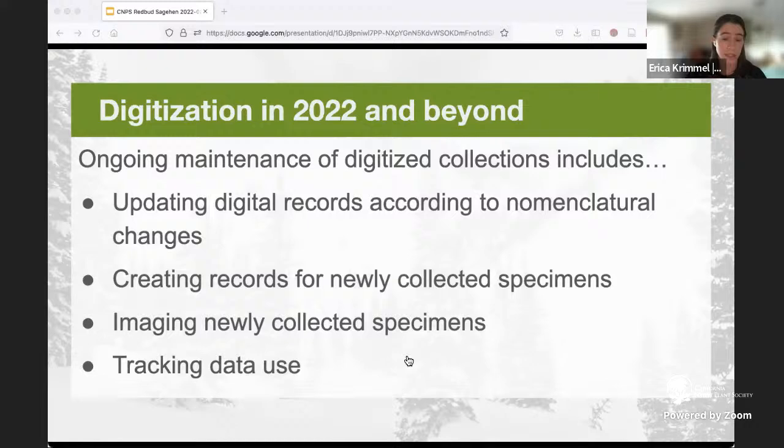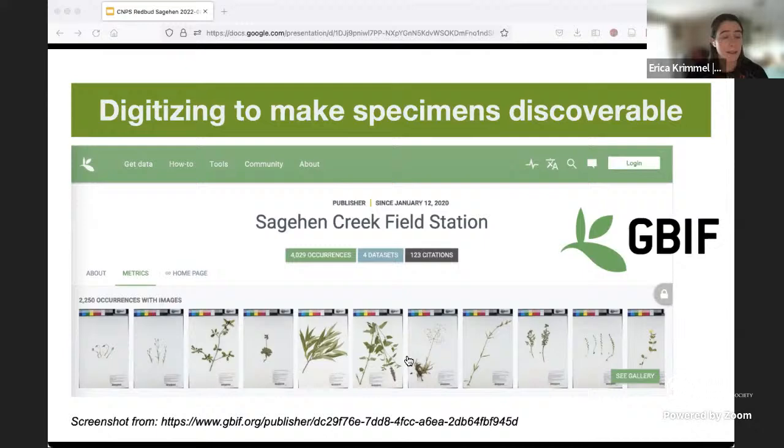And so here we are back at this slide, but this is where we're at. We have all of our specimen data available on the Global Biodiversity Information Facility. It feels really cool to go look at it and see that Sagehen Creek Field Station has this many occurrence records. You can also see we've got 123 citations. That means our data has been used by 123 different publications. That's crazy. This data from these specimens had been used zero times in the past 60 years for publications.